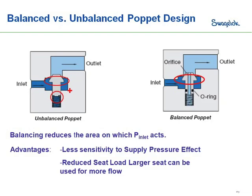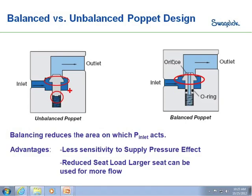On the left, we have an unbalanced poppet design. So our inlet pressure forces are going to act to push that poppet up into the seat. And those inlet pressure forces are going to act on all the surfaces underneath the poppet. The balanced poppet design is shown on the right. You can see it's got an orifice machined through the poppet, allowing the outlet pressure to be resident below the poppet as well as above the poppet. So you still have some small area that the inlet pressure forces can act on, pushing the poppet up, but they're minimized compared to the unbalanced poppet design.